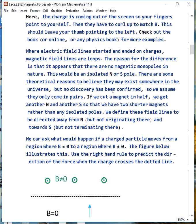And that would be cool, but that discovery has never been confirmed, so we're going to assume they only come in pairs. This means if you cut a magnet in half, you get another north and another south at that cut, so you end up with 2 shorter magnets rather than an isolated north and south. So we define the field lines to go away from north but not originating on the North Pole, and towards the South Pole, but not terminating there.